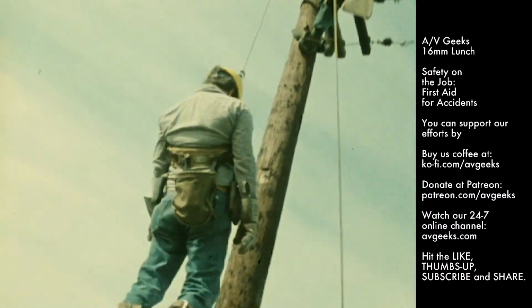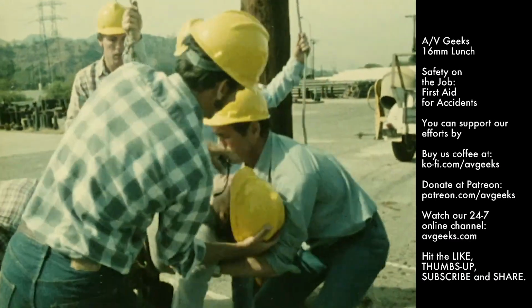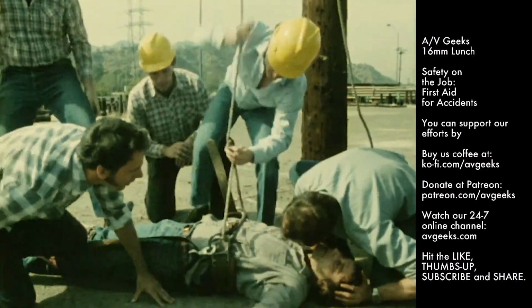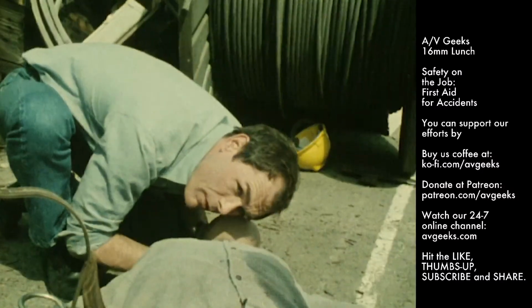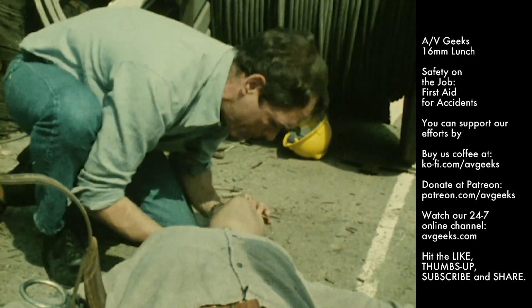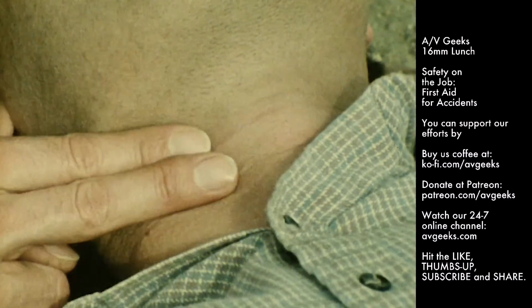A lineman has been electrocuted by high voltage. After the victim's been removed from the source of danger, the next priority is to open an airway. If there is no neck injury, lift the neck and push down on the forehead. Then check for breathing. Look, listen, and feel. He's not breathing. If the victim isn't breathing, give 4 quick inflations, then check for a pulse at the carotid artery.